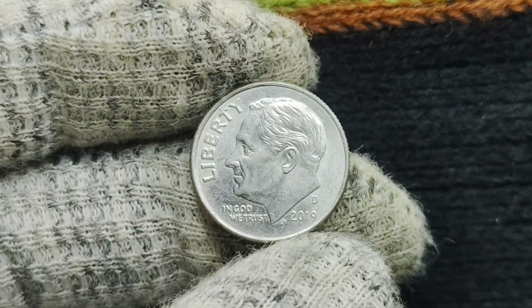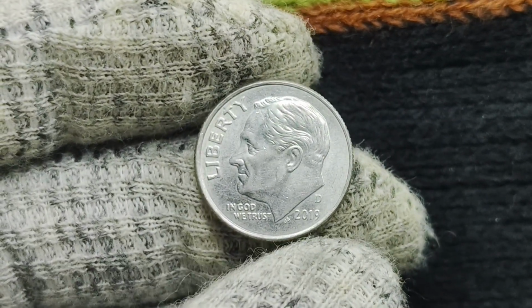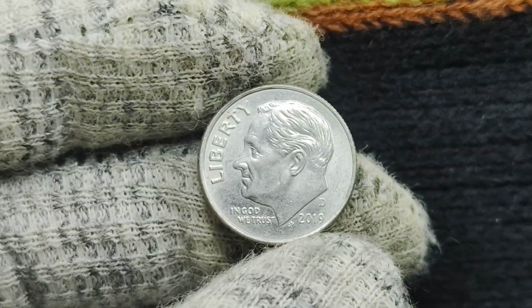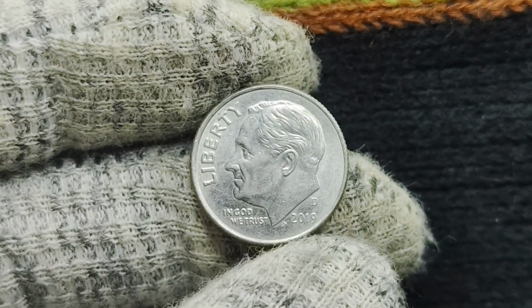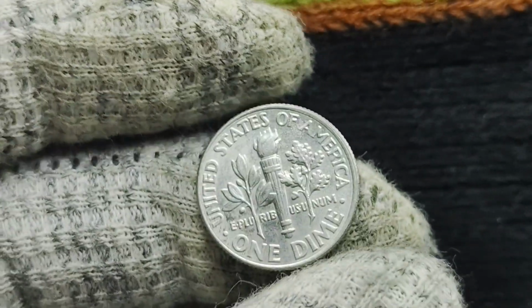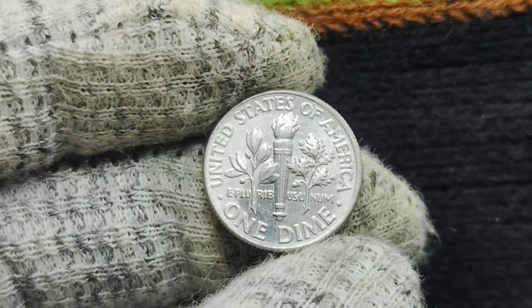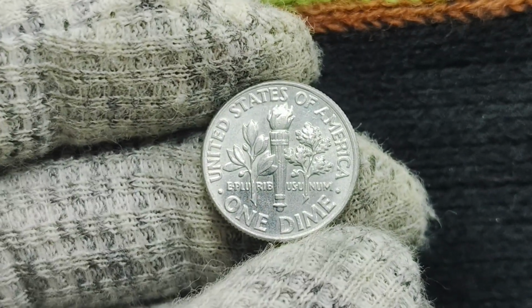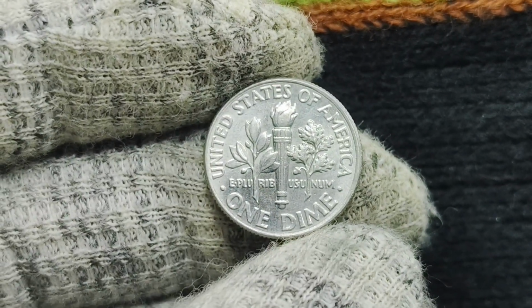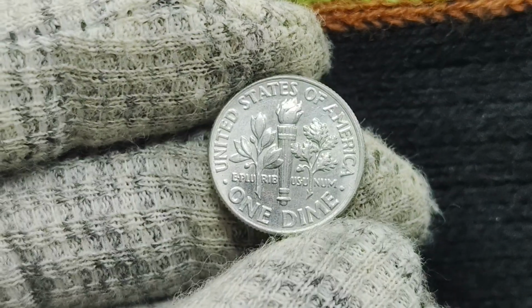Now that you know how valuable this coin is, you're probably wondering how you can identify one if you happen to come across it. Here's how to spot a 2019 D Mint Mark error dime. The first thing to check is the mint mark itself. The 2019 D dime will have the D Mint Mark, which is located just to the right of the date on the obverse side of the coin.